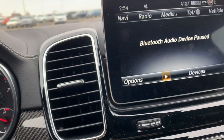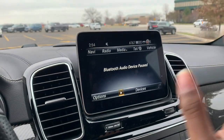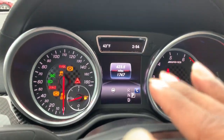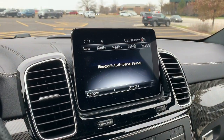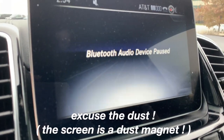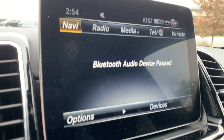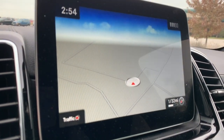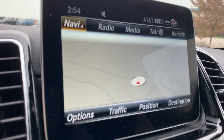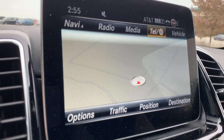Now, as far as the infotainment system, you do have this first normal, regular viewing area, and then you have this up here in the center screen. You can do various things with your entertainment, such as connect your Bluetooth device. As you can see, I paused my music, but if I press this back button, you can go to the radio, check out the navigation. You have even more settings right here. If we go back, we can even go to the vehicle settings. You have the telephone, and you have the destination settings, as far as the navigation.